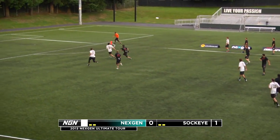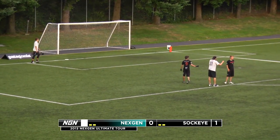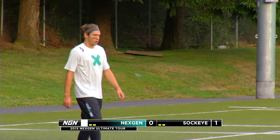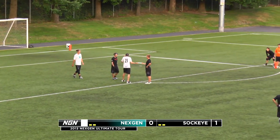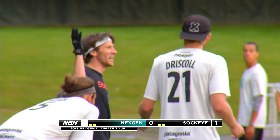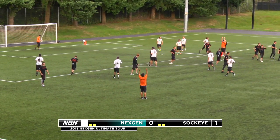Back to Lim. NexGen using both sides of the field, not gaining a tremendous amount of yards. And now Scion's going to flip to the end zone. And Driscoll and Hahn both there. Foul called. I think that's a good call. So it looks like Harkness went up to challenge Driscoll. They're just jostling a little bit there. Driscoll calls the foul. Harkness not going to contest. This will be Driscoll's disc on the end zone. He'll be marked by Harkness. Hahn isolated. Beats Koss to the open side.